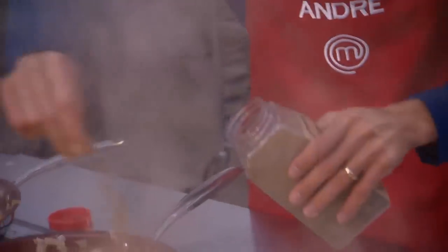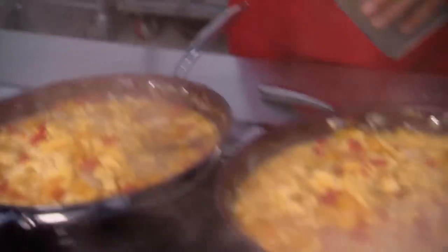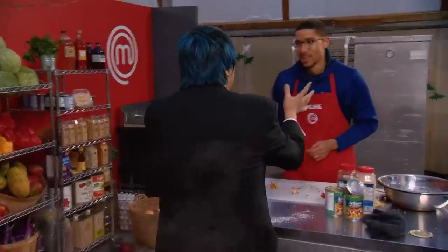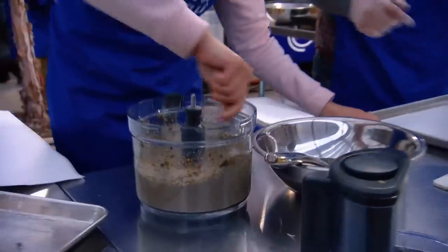The seasoning, the salt and all that is good. I think heat-wise, give it a little more. You've got to be a little bit more aggressive. Okay, okay. Because, hey, it's got to feel Caribbean. Okay? Josh, is the jerk done?